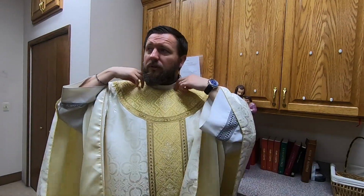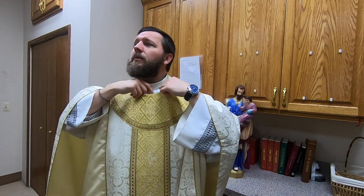I always make sure I straighten it up a little bit. So the chasuble represents something. What is Jesus's burden, and what does his yoke symbolize? It symbolizes love, or in the church's understanding, charity: faith, hope, and charity.